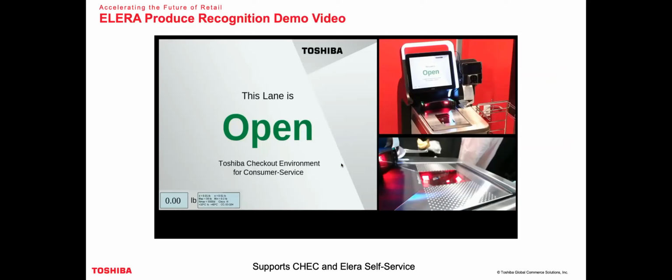So I'm going to show you a real live video of this. Those of you who have seen this know how good it is. It's not just recognizing produce, it's also checking out people who are making mistakes purposely, right? What you're looking at on the screen here: on the left-hand side is what the self-checkout screen will look like. On the top right is the actual self-checkout itself. And on the bottom right is a view of what the camera sees when you place your item on the scanner scale. There's some audio, and I'll let it run and you'll be able to watch it.